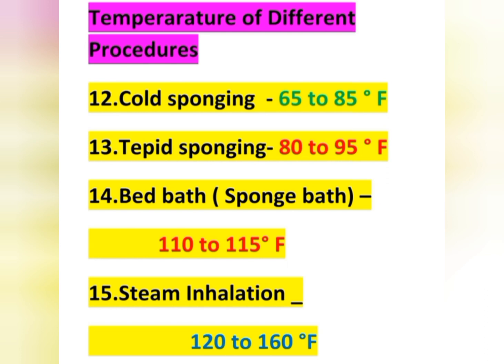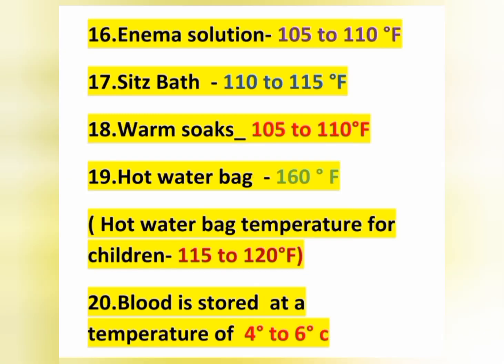And the very next important point: temperature of different solutions. 12th point: for cold sponging, the temperature is 65 to 85 degree Fahrenheit. And for tepid sponging, it is 80 to 95 degree Fahrenheit. And for bed bath or sponge bath, the temperature is 110 to 115 degree Fahrenheit. And for steam inhalation, the temperature is 120 to 160 degree Fahrenheit. All points are very important.